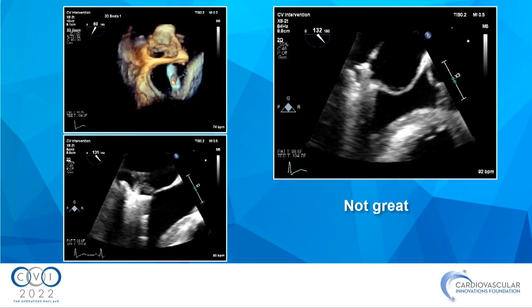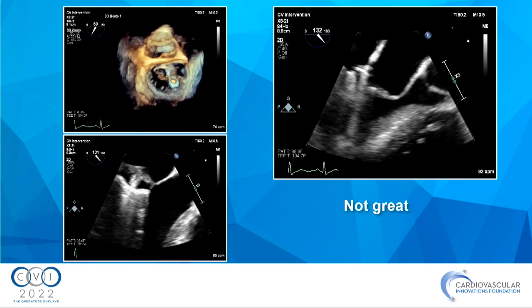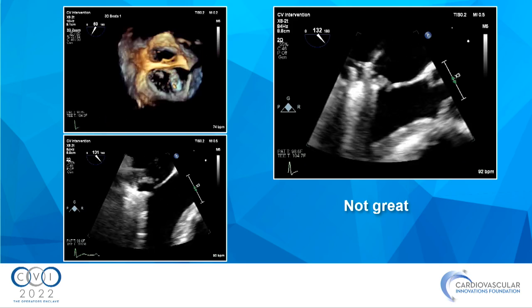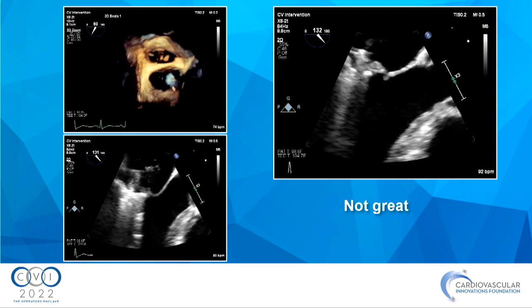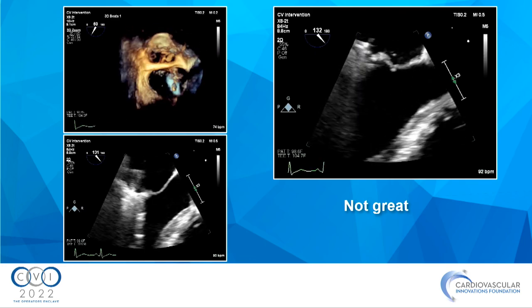Wow. The surgeon's laughing, snaring a pap muscle. Sounds like fun though. I mean, that's the thing about structural, right? We love snaring, you have to admit. Anything, give me a snare, I'll be there.